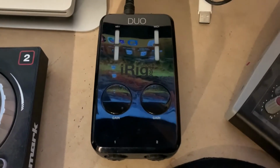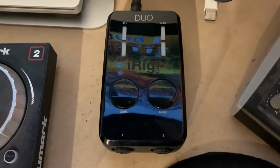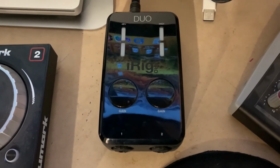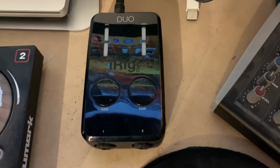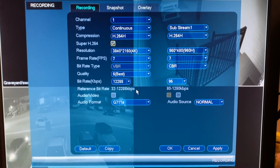I should note too that I was using my audio interface and I had it out in the garage just so that I could patch the two microphones together out there and then save an extra 50 feet of microphone cable.